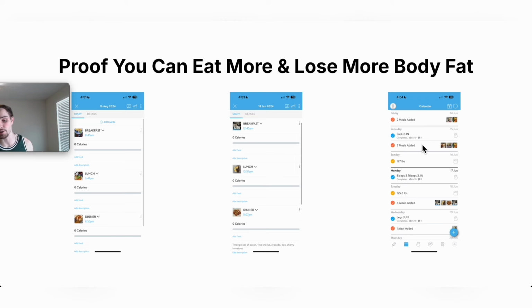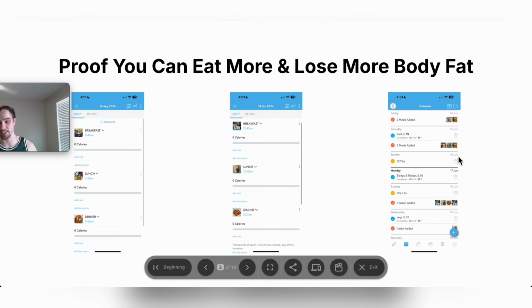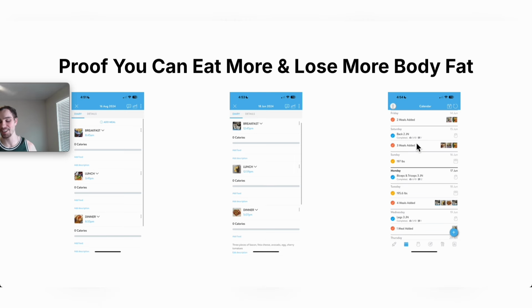So with these two pictures on the right, these are Joe's meals, and this picture on the left is for Steve. Now, Steve, as you can see here, it says 0 calories. Of course, there are calories that he is consuming in these meals, but he's not tracking them because he does not need to, because we are addressing the root cause of what's going on. Same with Joe. As you can see here, 0 calories. He does not need to track the calories of what he's eating. And there are certain days where he's eating north of 3 meals, as you can see right here.